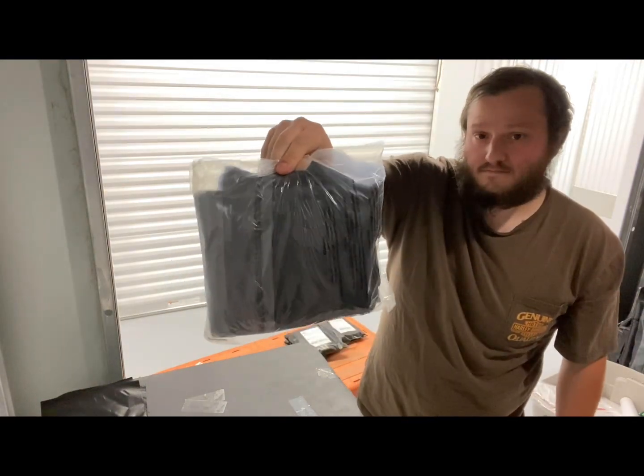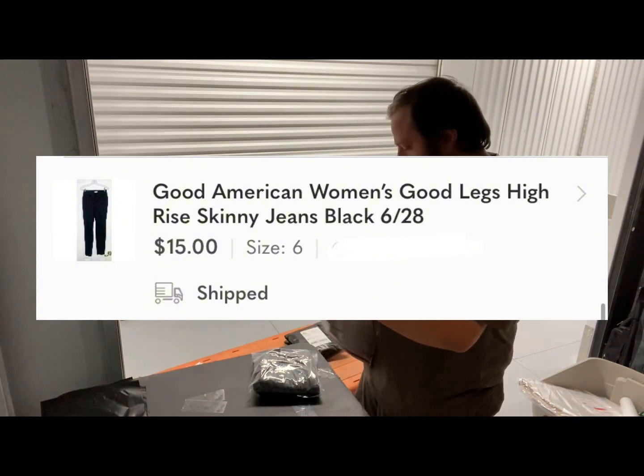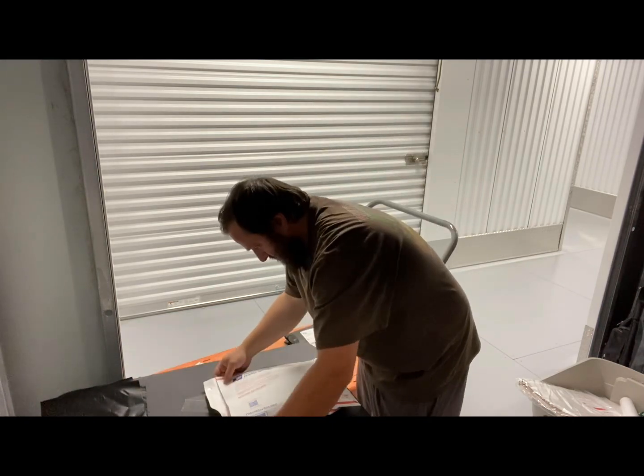This is a Good American jeans, and it sold in 64 days over on Poshmark for $15. Cost of goods was too high, leaving us a net profit of just $5 and 1 little penny.